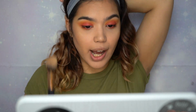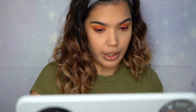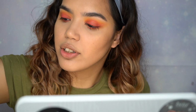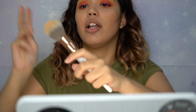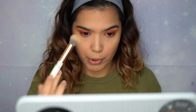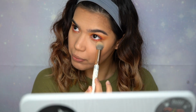I know my mirror's in the way, but I needed that angle. It was too far down. And I'm only adding it where I needed a little bit more depth. And then get ready, because this is where it all comes together. Gonna get our under eye setting brush, boop, boop, boop, boop, right here, underneath the eye.